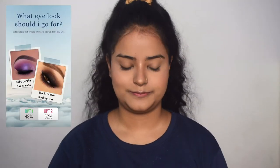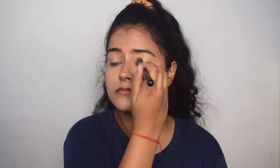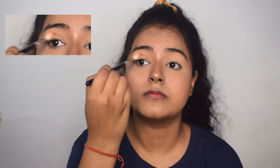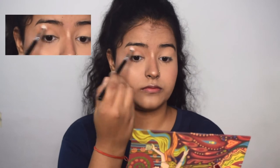Okay, coming to my favorite part, the eyeshadow, you chose a black brown smoky eye, although I wanted the other one really badly, but anyways I am applying the same e.l.f. concealer on my eyelids so that my eyeshadow pops out better. And now I am using this white shade to set my concealer in place. And now I will go in with this light brown shade using it as my transition shade. I will apply it above my crease to give it a nice transition on both the eyes.